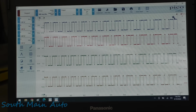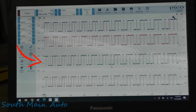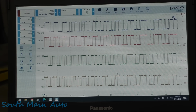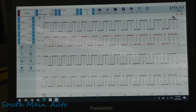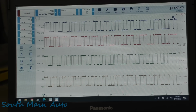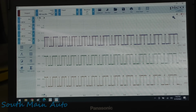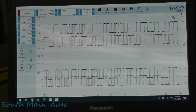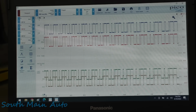The blue is bank 1 exhaust, this is bank 2 exhaust, this is bank 2 intake, and bank 1 intake. I don't want to say they mirror each other, but with bank 1 and bank 2 exhaust, if the engine's perfectly in time, you can stick these two over top of each other and they're exactly the same, and the same goes for the intakes. You can throw them over top of each other, and they're good.